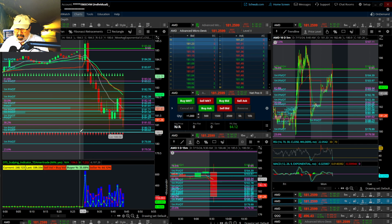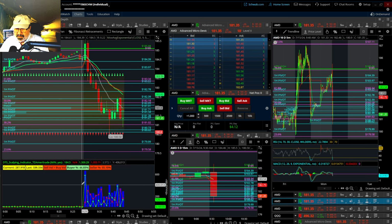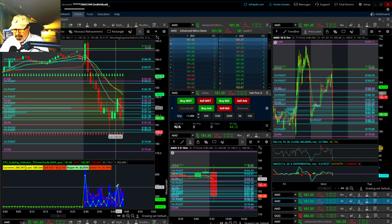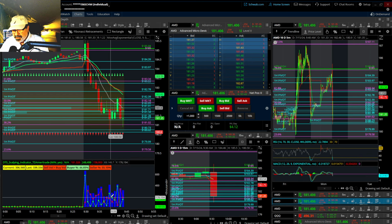First of all, let me show you this layout. This is a 1-minute chart. All these lines, I'm going to explain what they are. This is the famous scalping indicator that I scripted myself through the channel here. The green are the buyers, the red are the sellers, the blue column is the volume.